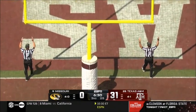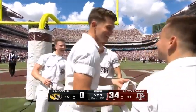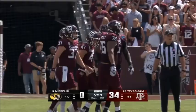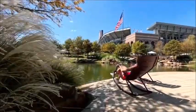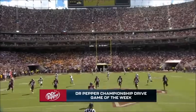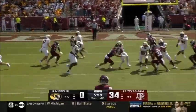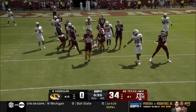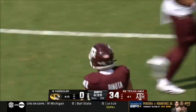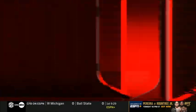As that is up and through. 34-0 A&M. A beautiful day here, not far away from where we are. Here's Johnson on the return. 34-0. And Nick Scourton is a big reason why that goose egg sits next to Missouri's name.